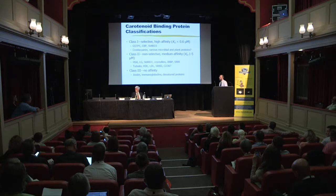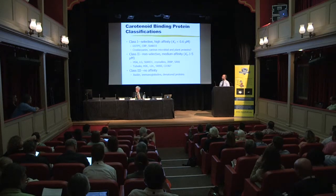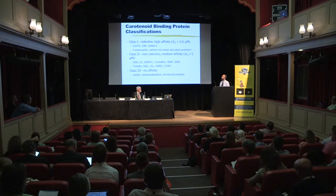The second class are the non-selective ones. Those are the medium affinity ones, and they have KDs of around 1 to 5 micromolar. Those are albumin, STAR-D1, crystallins, IRBP, and some of the other ones that we've shown. And then there are the ones that have essentially no affinity: avidin, immunoglobulins, denatured proteins. Those are the control proteins that we work with.